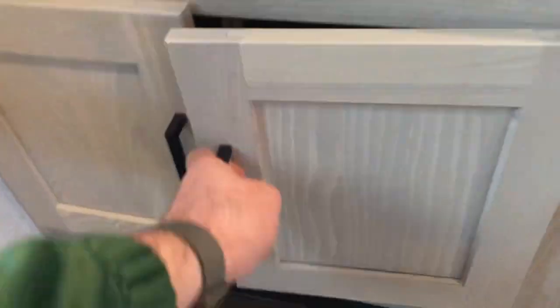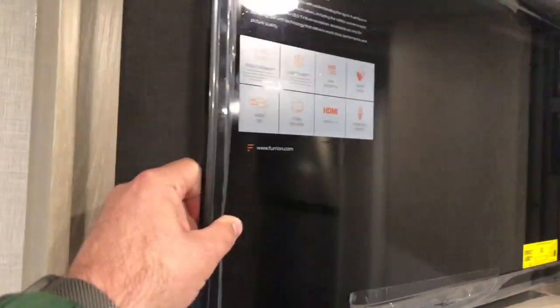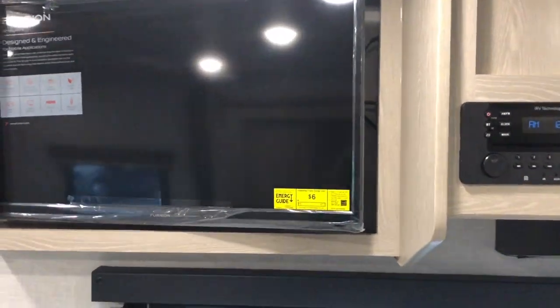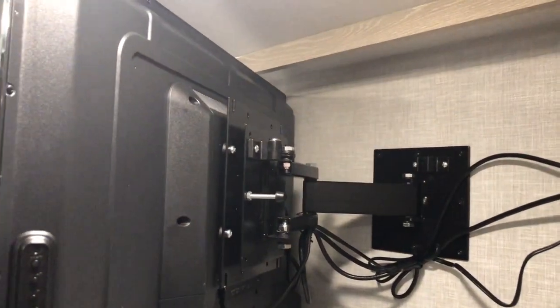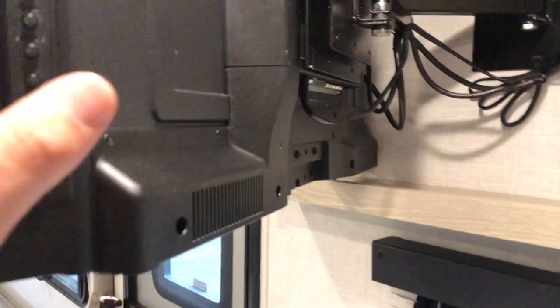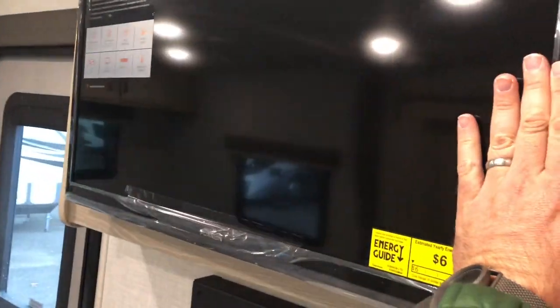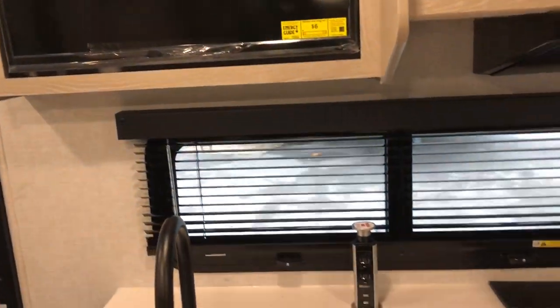Good storage. TV is on a swivel arm, so you can see it from the bed. You can see it from the dinette. What's also nice with the swivel arm is easy access to the back of it. Get to your controls, your hookups if you want to add a PlayStation, satellite, anything like that. You can get to it because it's on a swivel.